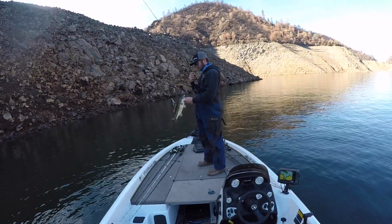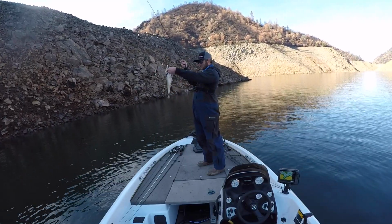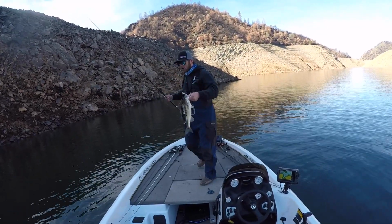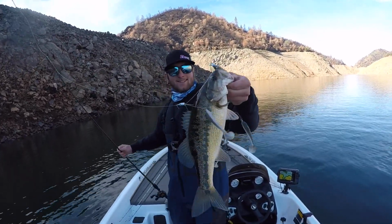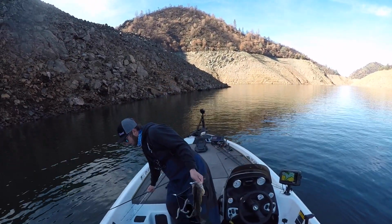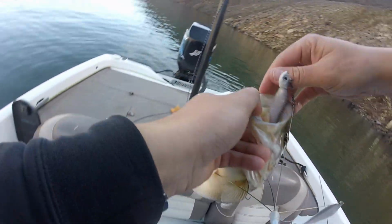Ate the old MrBlurecomapany jig head on the A-rig. That's a fat one. Oh, man. Freaking crushed it. Look at that, guys. Heck yeah. Boom, A-rig fish. Gotta love those. That's what I'm talking about.